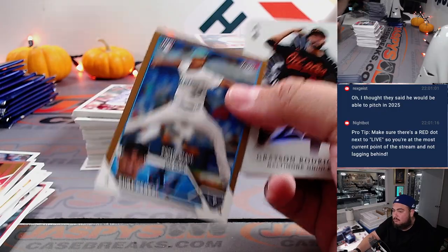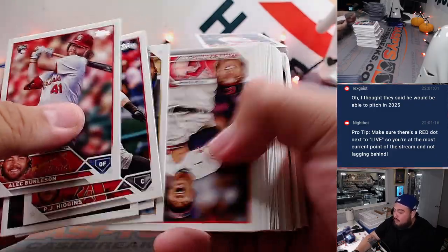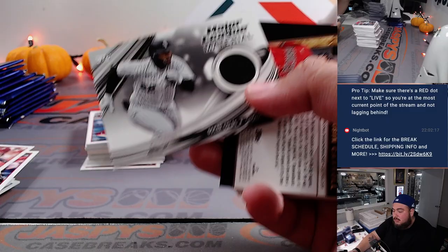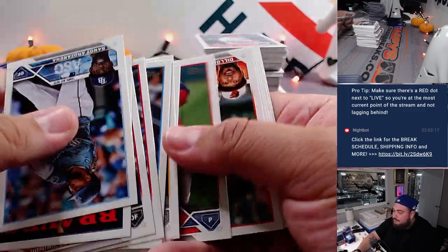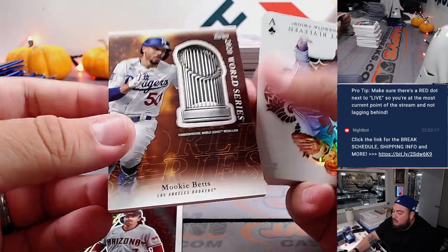Yuri Perez. Combos, and then we have an Oscar Colas relic there for the White Sox. Corbin Carroll, tops black gold. Gio Urshela, and out of 2023, Jefferson Profar. And then we got a Mookie 2020 World Series medallion.